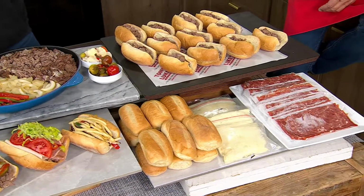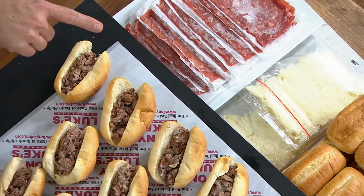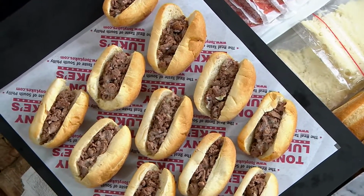So, Tony, let me ask you this. I would assume the meat comes frozen. Do the cheese and the rolls come frozen too? Yes, everything comes frozen, so you can take out what you need and thaw it out and then make it. And if you want to add peppers and onions, you can do that. It's the only thing we don't add.